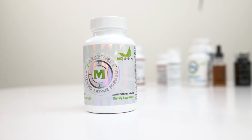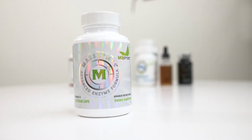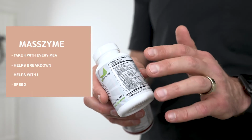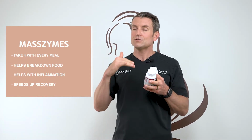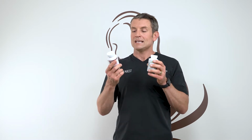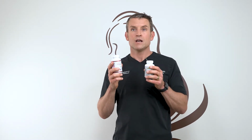The other product is Masszymes. It has a whole host of enzymes, digestive enzymes. You want to take 4 of these pills with every meal to help break down the food and help decrease your body's inflammation so that you heal faster. You can absorb the nutrients and it decreases inflammation in your body. This stuff has been proven to speed up your recovery. It is a must if you're going to have any surgery by me.